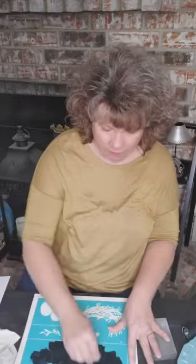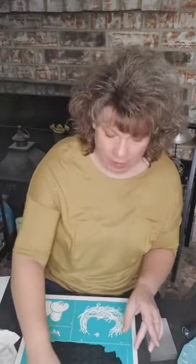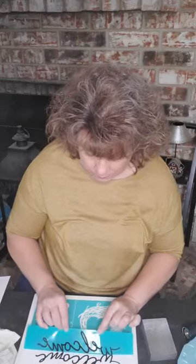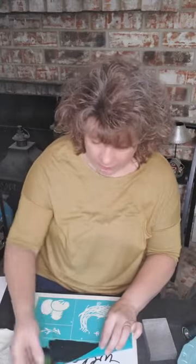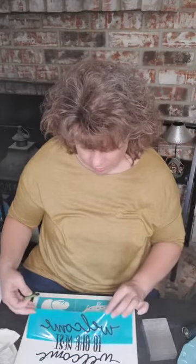Alright, so here we go. I scraped off all the extra because we want to keep that goodness for another project. And I'm going to leave a little bit on here because as I'm pulling it up, if any spots got missed, I can just lay it back down and fix it. There's a little spot right here on the S. It doesn't look like I missed it, but I did. All right. That looks good.